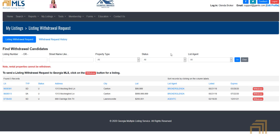So as noted here, you can either search through your listings to find the one you want to withdraw, or as you can see here, it's going to find the records or listings you have in the system.